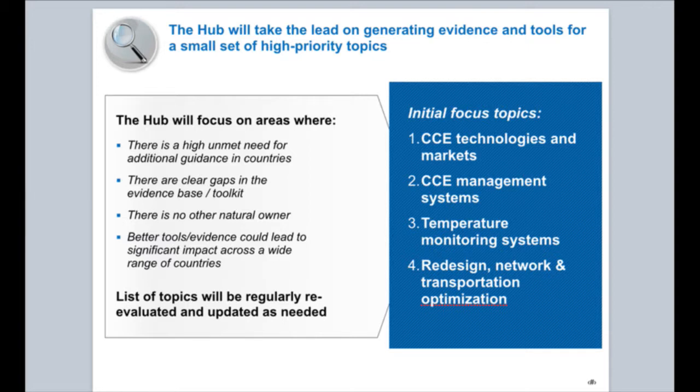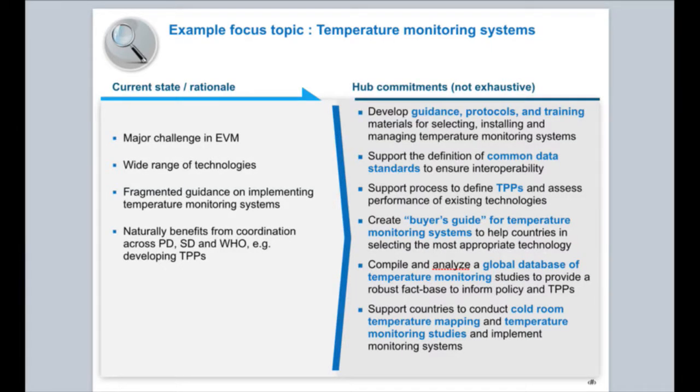We covered these topics to a big degree here in TechNet, so I'm not going to focus on all of them. I'll just give you an example of temperature monitoring systems. We showed that there are major challenges in temperature monitoring, and going forward we're going to develop new tools, new guidance. We had a breakout session here already on common data standards. New TPPs are coming. A buyer's guide is already there from UNICEF Supply Division, etc. So we are already working on implementing some of the hub activities around temperature monitoring, and more of these activities will come.